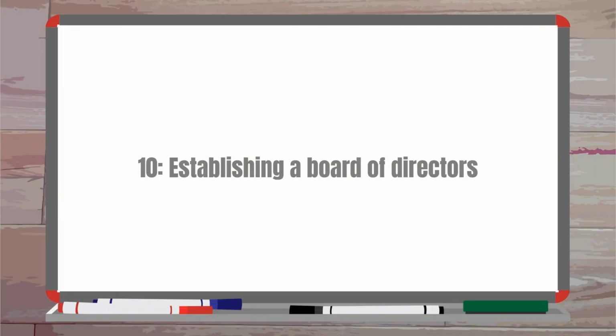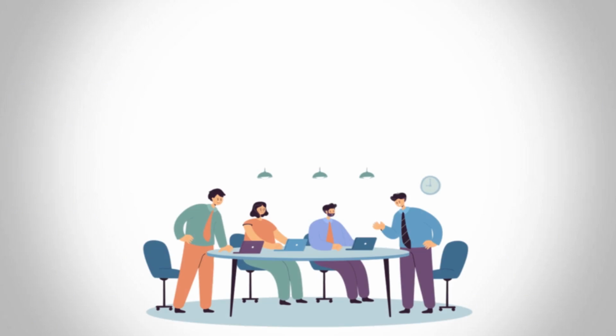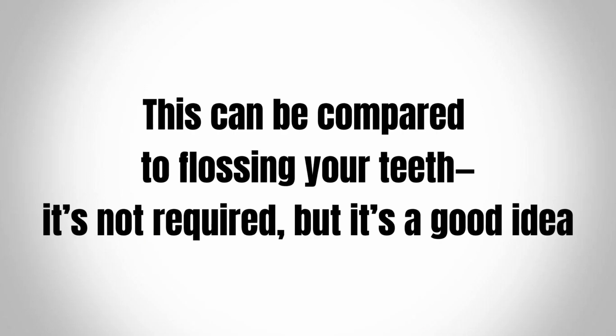10. Establishing a board of directors. Sometimes the advice is that LLCs don't need to keep minutes or go through the formalities required of other business entities. This can be compared to flossing your teeth. It's not required, but it's a good idea.